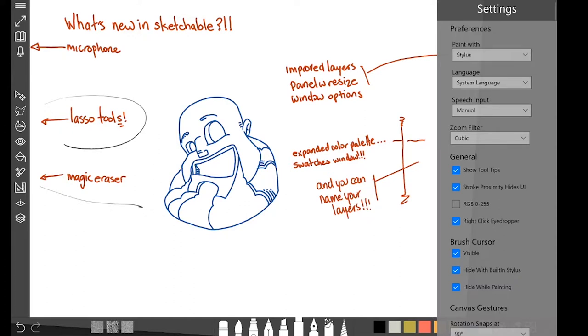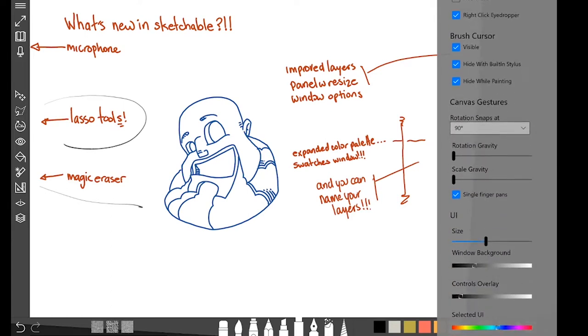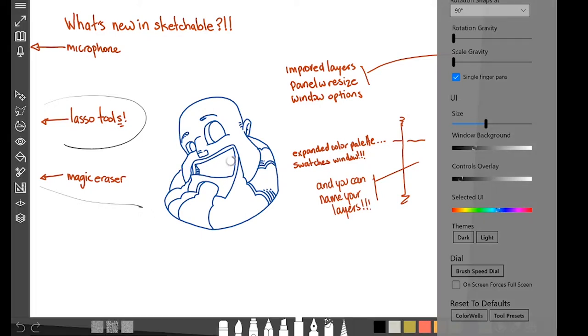I do my drawing with the stylus, not with the finger. And all these other settings, I never really deal with them or touch them. The dark or light theme, that's kind of cool. I keep it dark. And that's that.